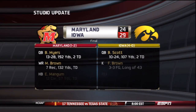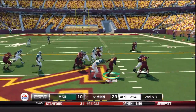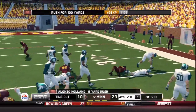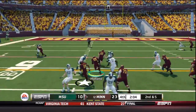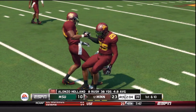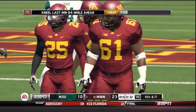Quick update as Minnesota's next opponent, Iowa, improves to 4-0 with their victory over Maryland today. Minnesota now trying to close this game out. They're up by 13, and they give it to Alonzo Holland, showing off his power as he picks up the 1st down. Diamond package, 2nd down. No timeouts for the Spartans as Holland makes a cut and picks up another 1st down, and that will put this game away. Minnesota will take a knee and go on to win 23-10 over Michigan State in their Big Ten opener.